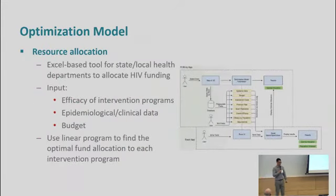And finally, we are using all of these models to estimate HIV dynamics. And some of the time, as a federal agency, we allocate funding to state and local health departments, and we want them to use this funding wisely. So we developed an Excel-based tool for the state and local health departments to allocate HIV funding to each of the intervention programs that we recommended.